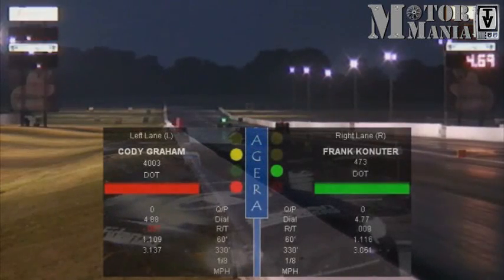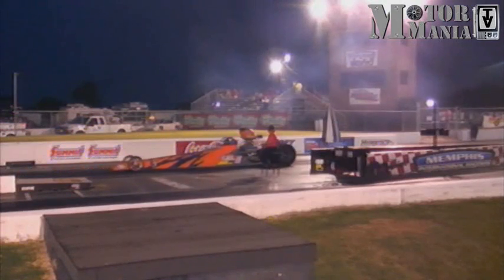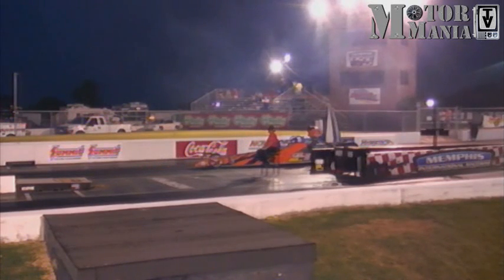Feet to the G goes red by 7 thou. He'll have to buy his way back in. Frank Computer was there for the take, and he broke out by a country mile. Hey, I want one of those steady stacking shirts. Extra large, please.